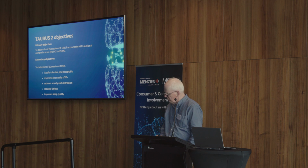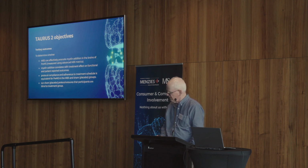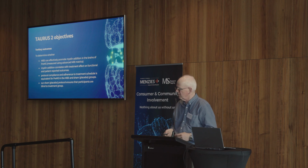The secondary objectives, quite a few of them, were: is it safe? Does it improve quality of life, reduce anxiety and depression, reduce fatigue, improve sleep quality? And our tertiary objectives were that MBS effectively promotes myelin addition to the brain of people with MS, and that myelin addition correlated positively with the functional and patient-reported outcomes. Protocol compliance and adherence to treatment schedule is equivalent for people with MS in the MBS and the sham groups, and a sham placebo protocol ensures that participation is blind. Again, we wanted to know that we could actually do this in a blinded manner.